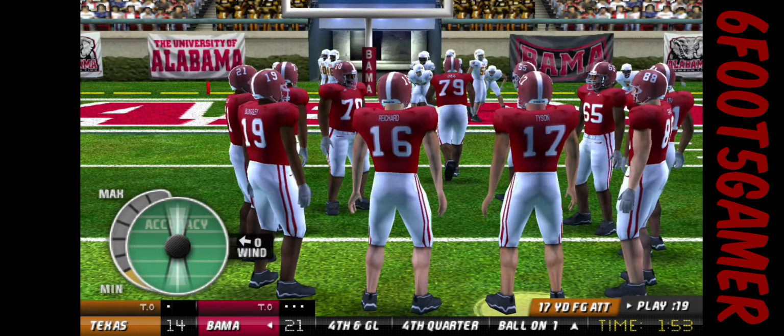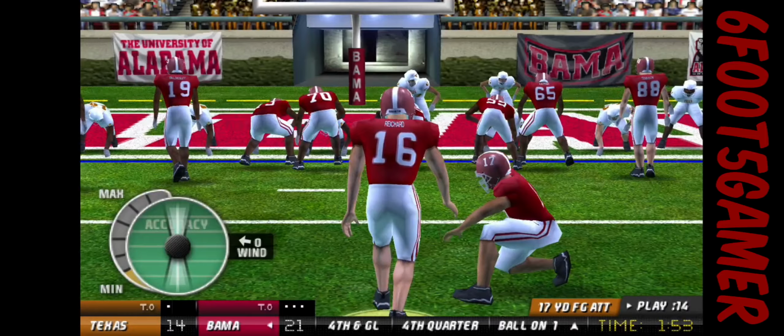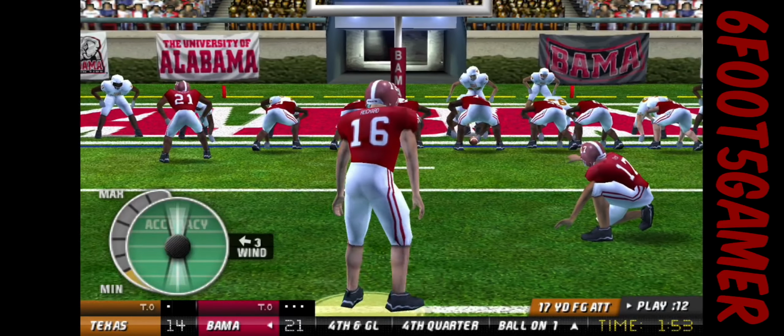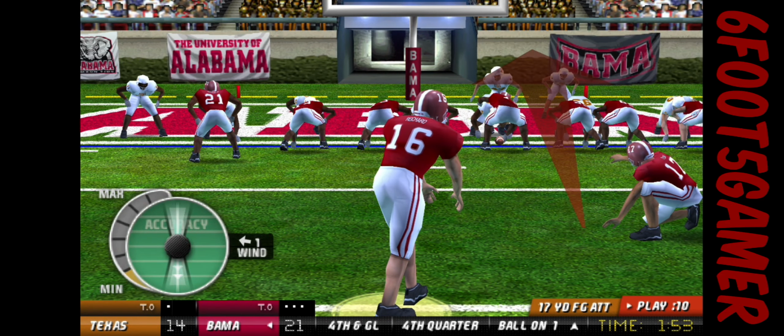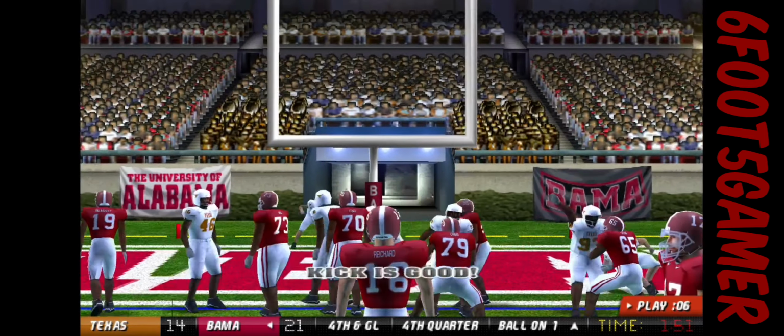So it's 4th down, and this should be an easy 3. It's up, and he got it.